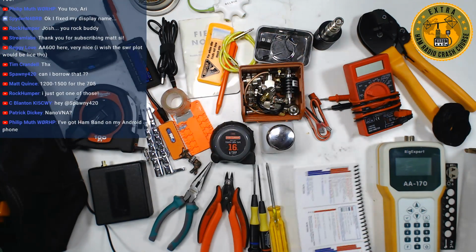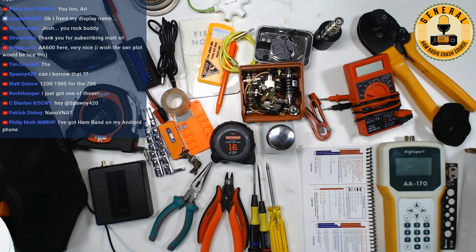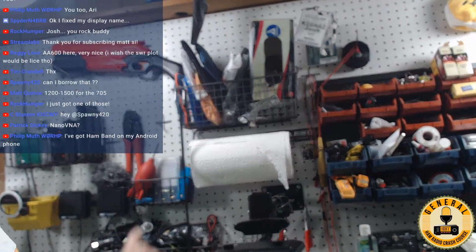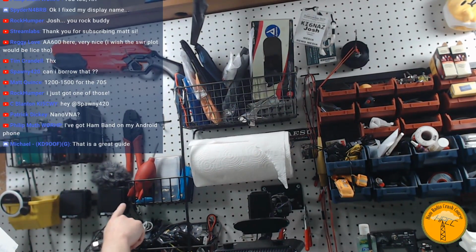Somebody commented NanoVNA. Yes, that's a good point too. I have that up in that pegboard. Good point. It's actually, no, I take that back. It's right here. Let me show you. Can you see it? It's right there, in that little plastic box. Oh, that little red thing.